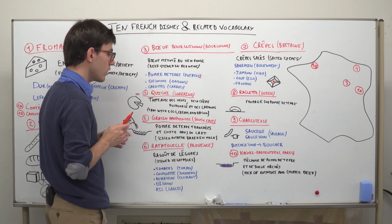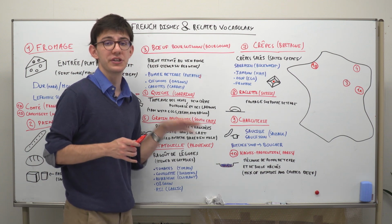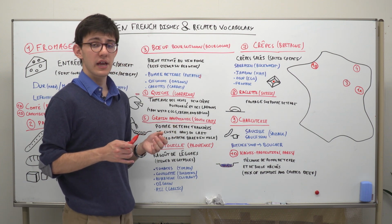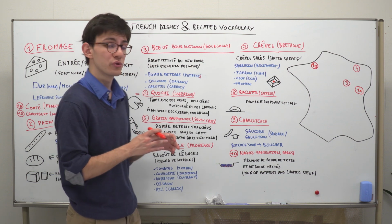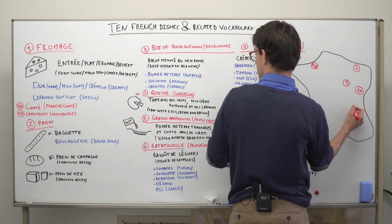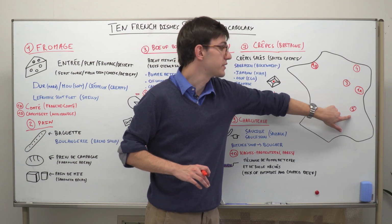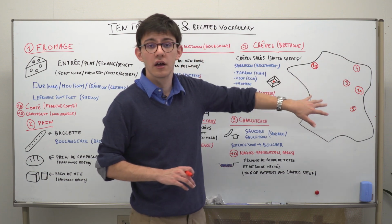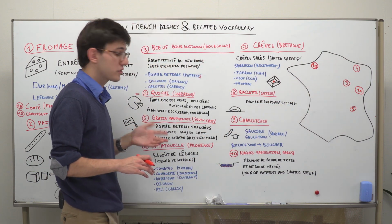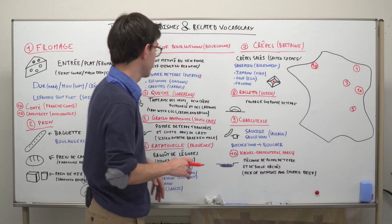So let's move on to the next one. This is gratin dauphinois, from the southeast region. And maybe if you know the name of the city, Grenoble, which is close to Lyon, over there, you can find this plate quite famous. But personally, I'm not from this region, and I can eat gratin dauphinois. It's quite a common plate, so you don't need to go there if you want to try a gratin dauphinois.